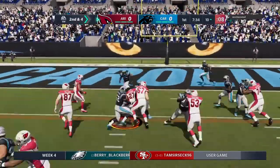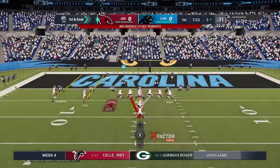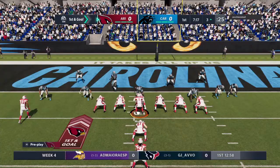Now a handoff. It's Freeman. And he'll be brought down here at the 3-yard line. 7 yards on the pickup there, and now they'll have it first and goal. First and goal, a chance to convert that early turnover into points.